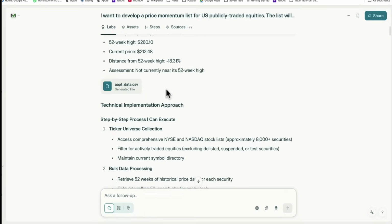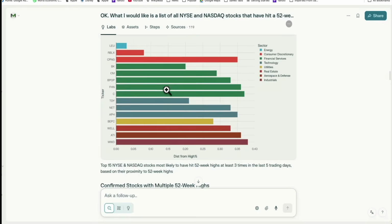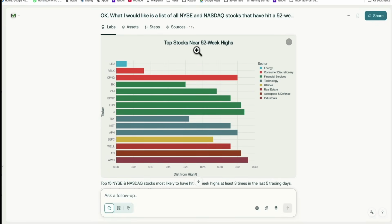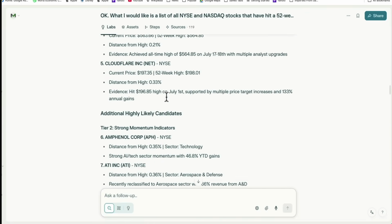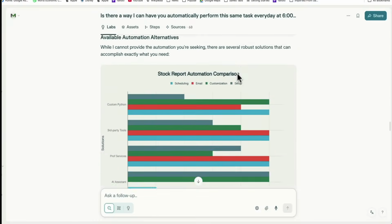Not quite where I want it to be yet. It does give me some good output so far. I like these charts that I get out of it, which give me stocks near the 52-week high. I can see by sector. So you see green, a lot of financial, so there must be something interesting going on there. Technology is always showing up there. It gives me a list of companies, but I don't like this list. So I got it to try again.